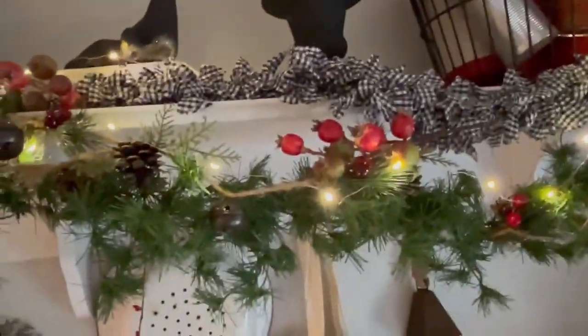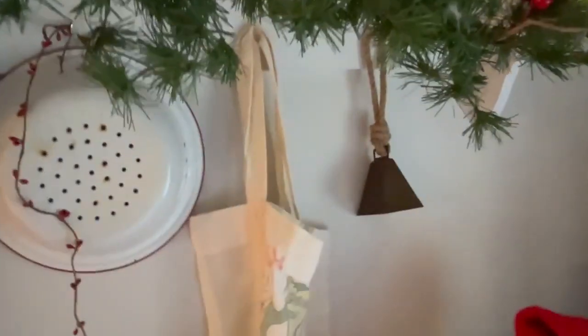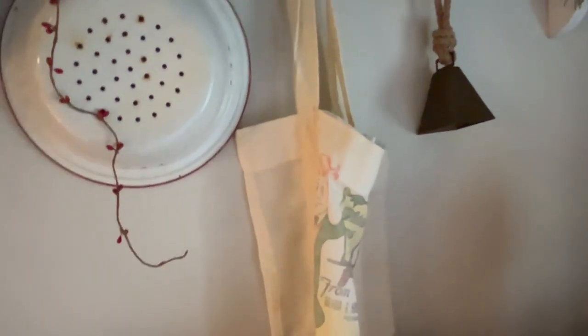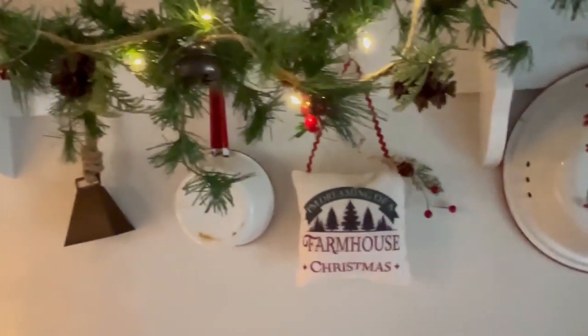Okay, so then I just, oh, hold on a sec. Well, then I just hung some cute things up. Remember that bag I got? I think it's from a Peoria feed place. It had a piece of corn on the front of it, and just some cute things. You know, those cowbells, I got those cowbells this year at Hobby Lobby. So I just stuck those up there.